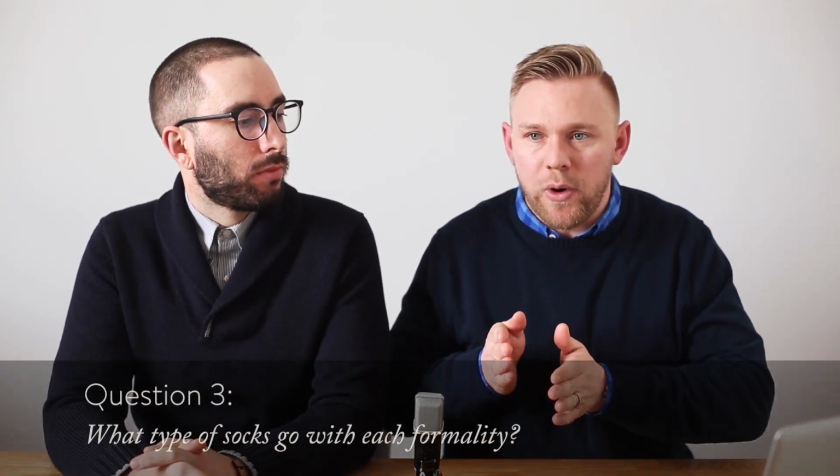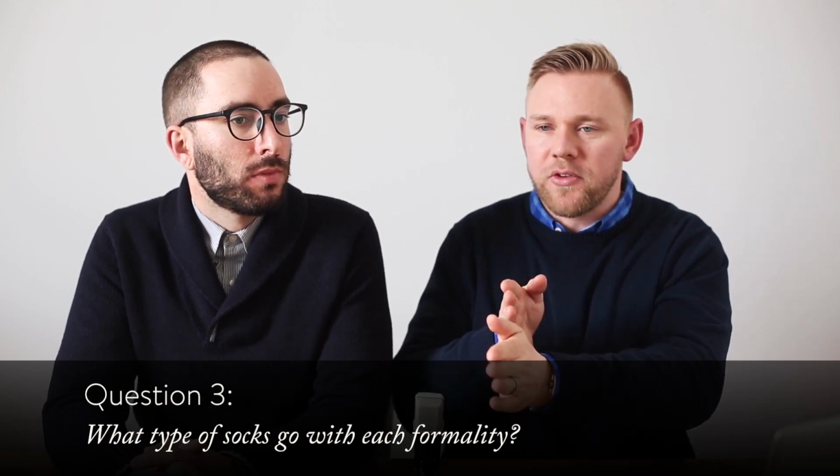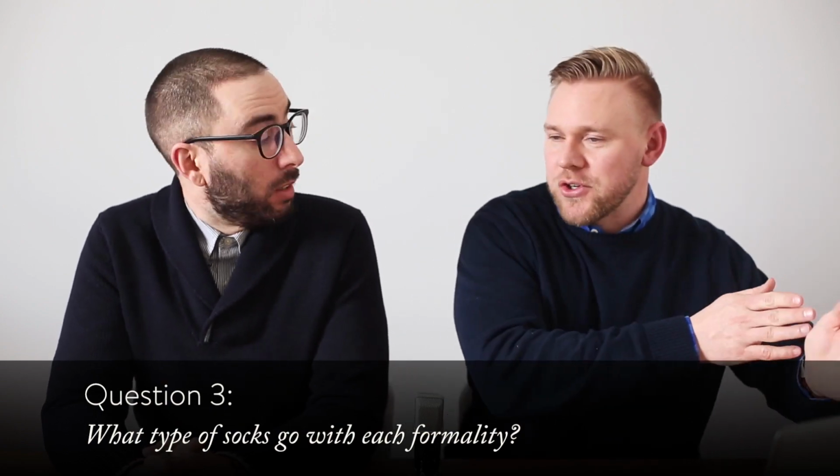Okay. Yeah. Well, let's just work through the different kind of outfits and formality pants I could be wearing, and talk to me about which sock I should be wearing with. So we're going to start with suits and work our way down to shorts and even no socks. Let's work through each of those scenarios.